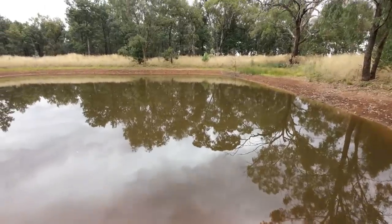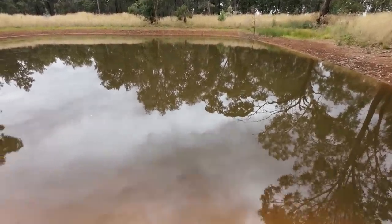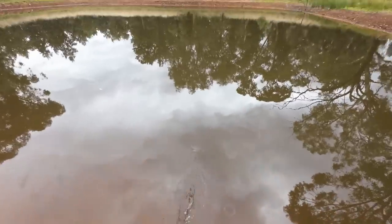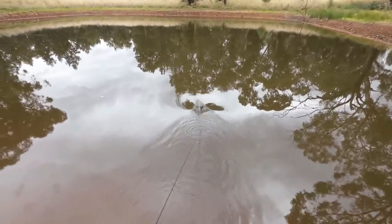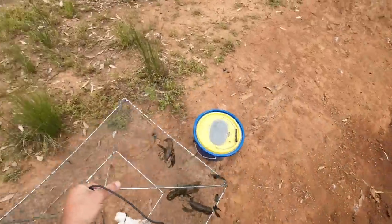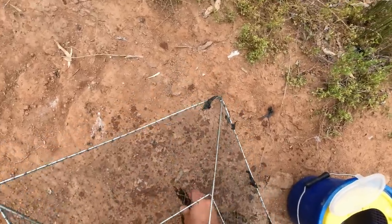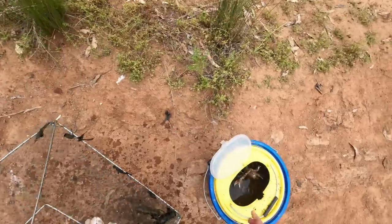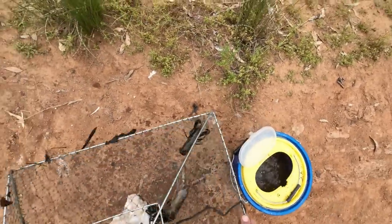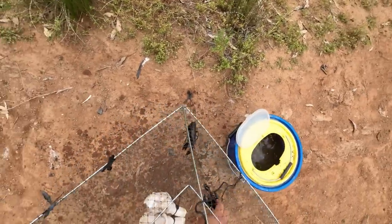Right, it's time to check them. It's been an hour. This will be my second last check, and then I'll check them one more time after this and go home. This is the longest they've been in. And, oh yes, yes. Look at them all. 1, 2, 3, 4, 5. They're all good size. Can afford to be quite picky here now. Go for the biggest ones of the five. I'll take that big kahuna. That big kahuna. These are huge yabbies. They're very large. That big one.